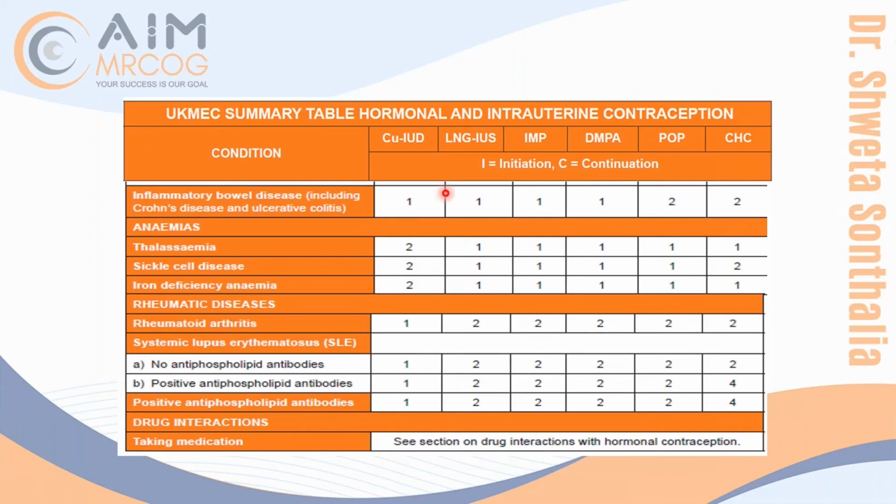Severe dysmenorrhea, all these methods which suppress ovulation will help with the dysmenorrhea. But copper will not be your good choice. So this is how the simple things sometimes they ask. Otherwise, most of the time they ask you category 3 and 4. Some common scenarios they ask for category 1 and 2, like age, like this I told you bleeding problems and dysmenorrhea like things.